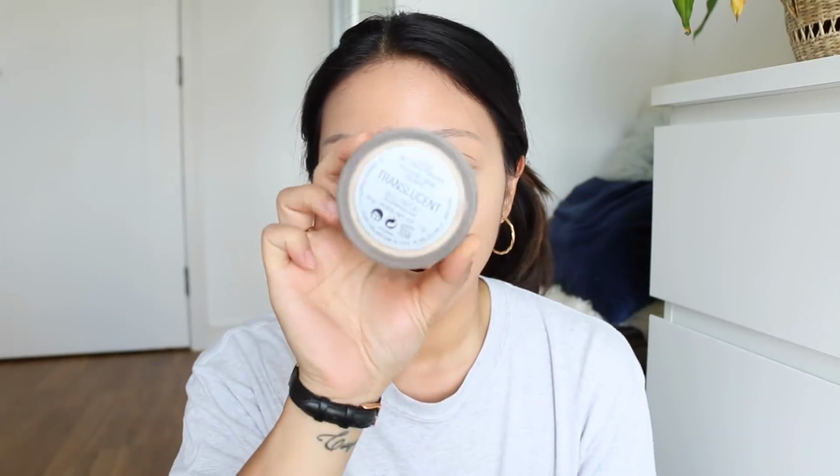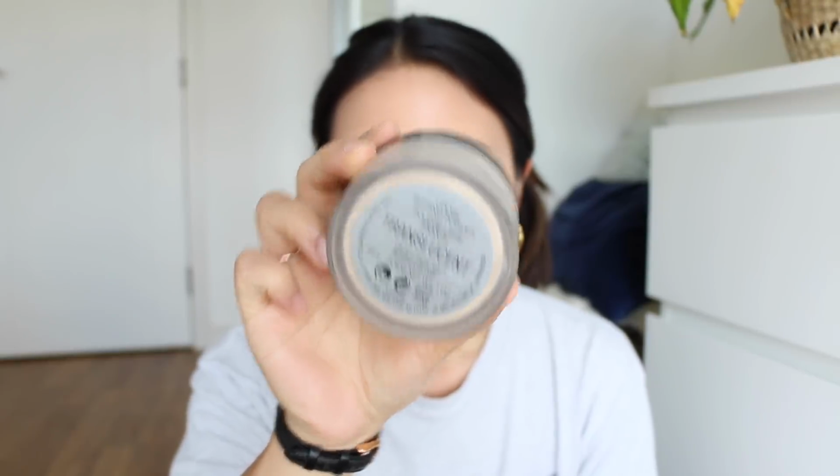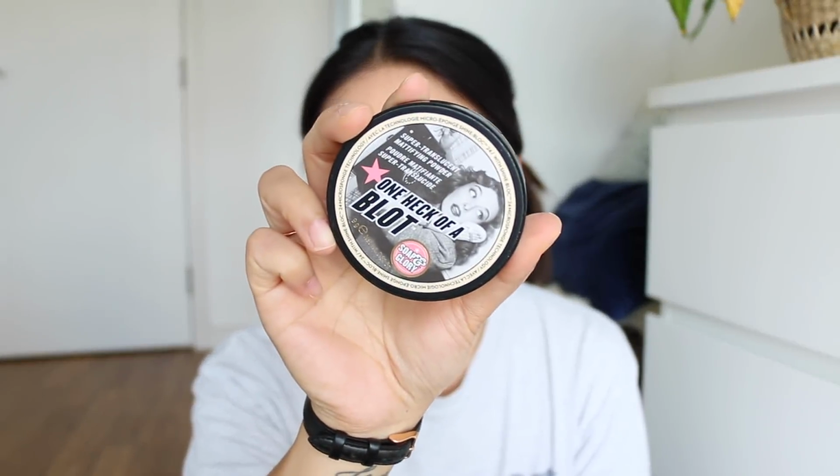Next, this is the important part, which is key to making your makeup last long. It's the setting part. So I'm going to set my under eyes with Laura Mercier translucent setting powder, and then for the rest of my face I'm going to go in with Soap and Glory One Heck of a Blot blotting powder, and this one is translucent as well.